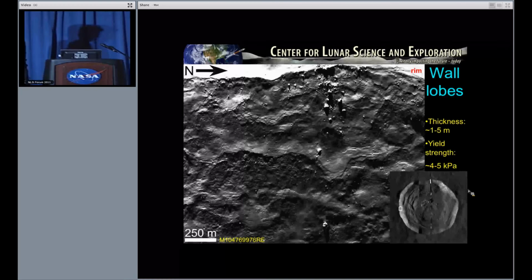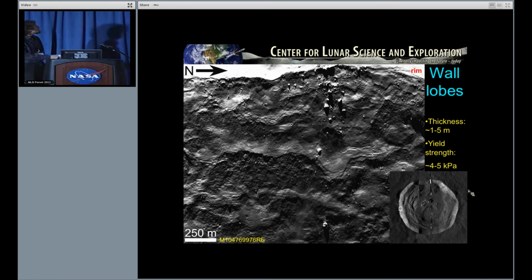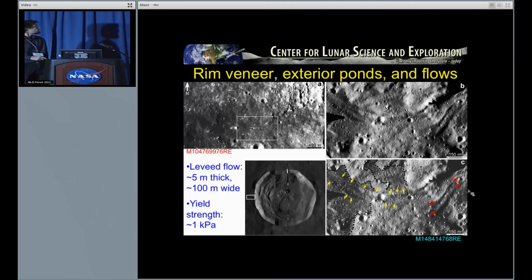These are the wall lobes that I mentioned. They are high up in the crater wall, distinct morphology. The crater rim is here and the floor is down that way. So melt from the rim flowed down on the wall and formed these stubby features. They are a few meters thick, and from the thickness and the slope we can get the yield strength, which is about 4 to 5 kilopascals, and that's on the order of Kilauea basalts in Hawaii, and it's also similar to what we see in other lunar craters.